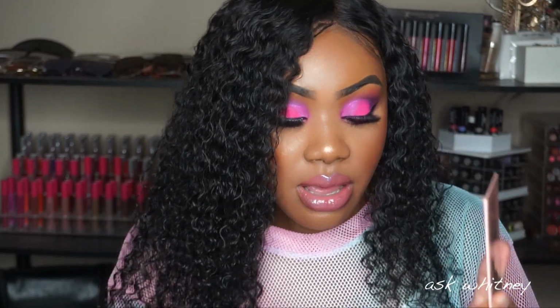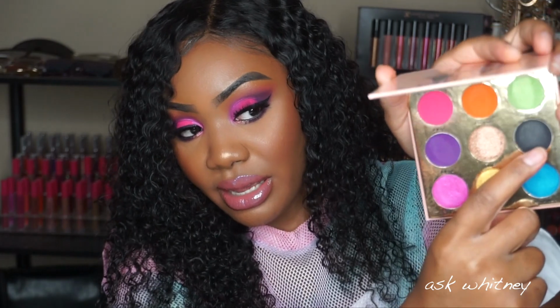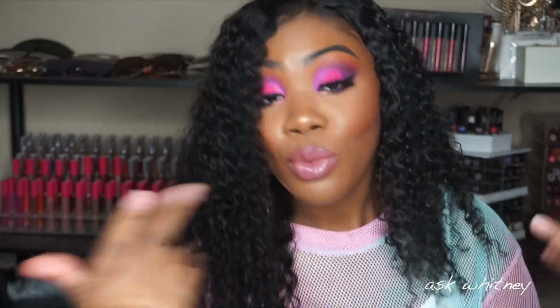Alright guys, so those are the swatches. I want to say everything for the most part swatched pretty well, except for the shade called, I can't say it, but this shade right here, it's the one that didn't swatch well. I did apply it on my eye, slightly, not really. Sometimes some really deep matte shadows don't always swatch the best, but they go on pretty well. So that's all that matters. As long as it shows up on my eye, we cool.